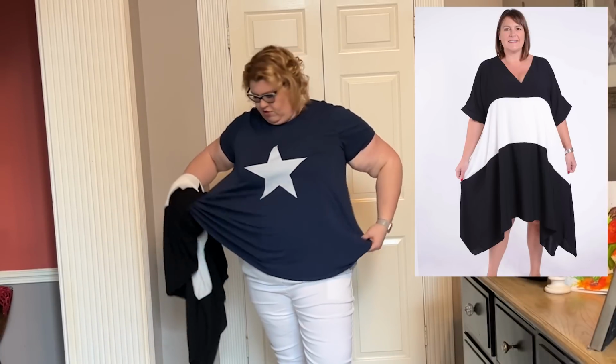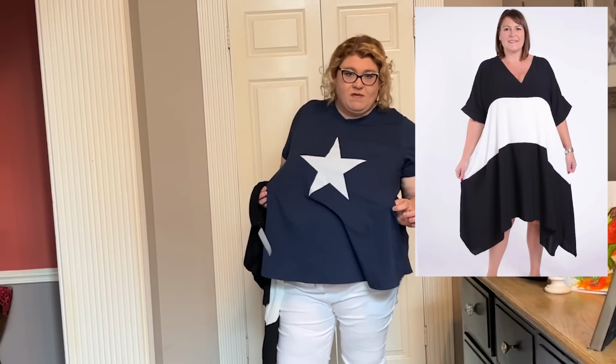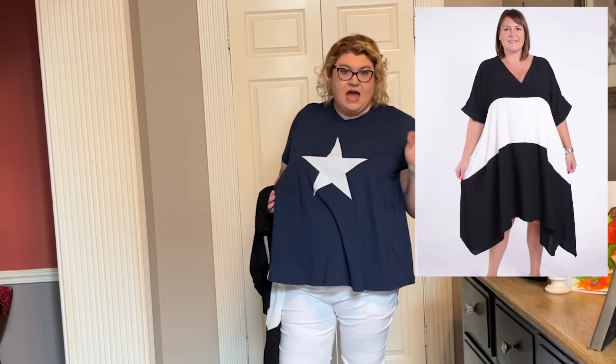I don't think I told you about my shirt. This top was 95% cotton and 5% elastane, and that elastane is just to help it hold its shape through wear and washes. One thing I do want to note is the size range on Pure Plus. They go from a UK 16 to 32, which is more like a US 14 to 30. The size ranges have a lot of give.